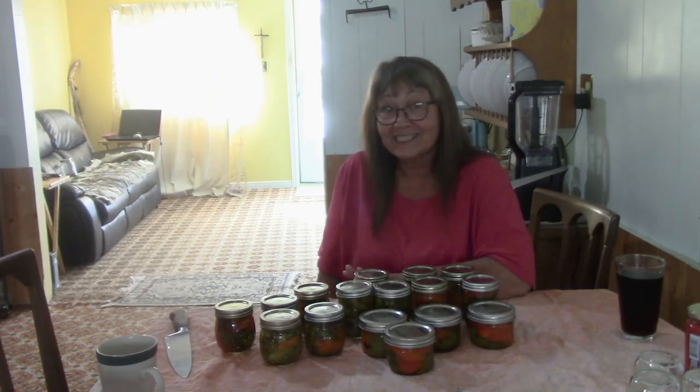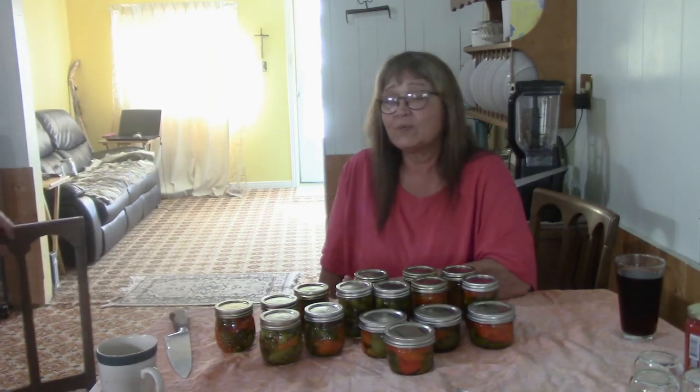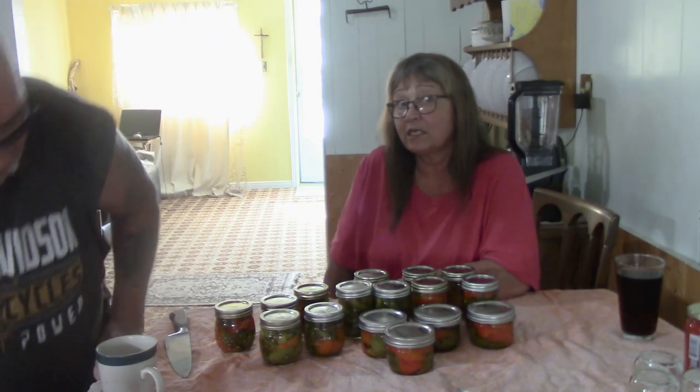So we're done. I said a case. It wasn't a case. It wasn't a bushel. It was a half bushel of peppers. So we did pretty good for a half bushel. We got 16 half pints. I'm obviously going to be double stacking. Ooh, look at that. Isn't that pretty?